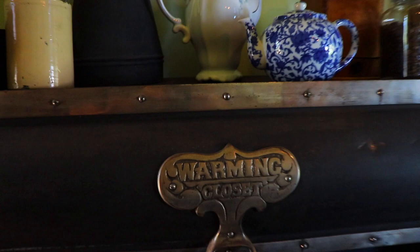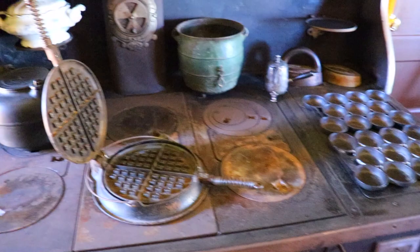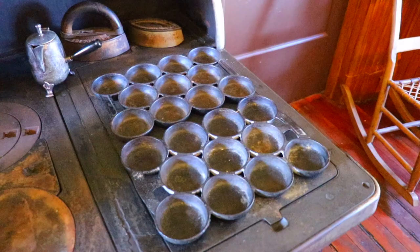So as you can see, as described here, the warming closet was at the top. It'll catch the heat, keep your food warm. Then we have 6 hot plates here, another giant hot plate there. Ash pan at the bottom, all these little compartments here. This would have acted as an oven in here.